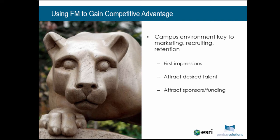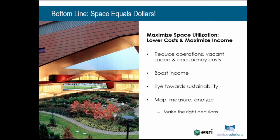And hopefully, once they have that first impression, we'll be able to not only recruit the students and the faculty, but retain them. It's the stories of place and the experiences from our alumni that attract the right people. And it works. Even with some of the recent scandals you may have heard or read about, our admissions applications are soaring to ever higher numbers at Penn State.